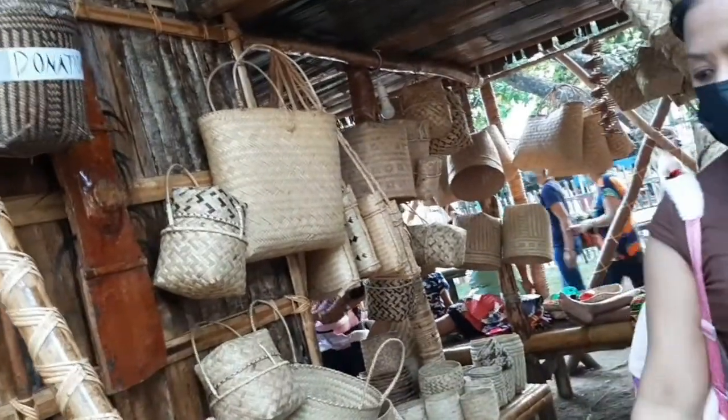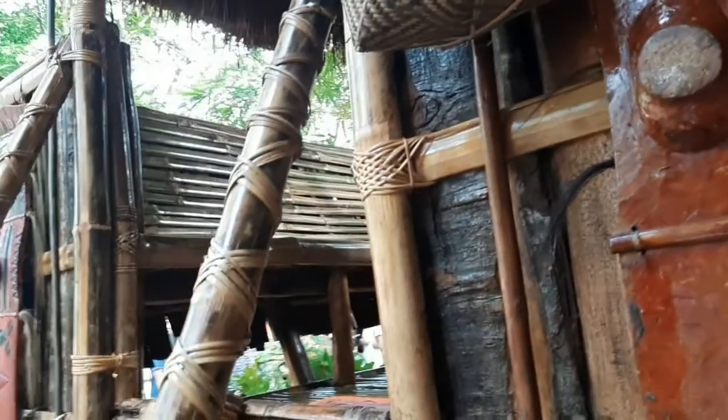And this is their product. Bags. It's not that expensive. And you can go up there just to give them donations. So this bags, tribes make this one. This is like 500 peso. It's good, right? It's a reasonable price because it's handmade. That's 500.